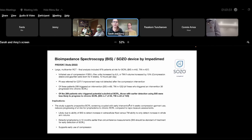What's interesting is of that group, of those 209 patients, 30 of them progressed into chronic lymphedema. And what's even more interesting is of that 30, only 7 were from the bioimpedance group and 23 were from the tape measure group. So that clearly shows us that early detection of subclinical lymphedema may actually prevent the progression into chronic lymphedema. So it's a very exciting study.